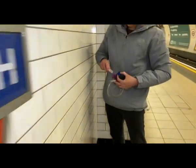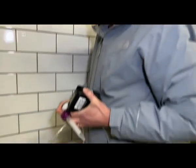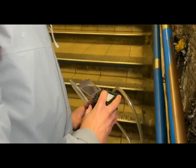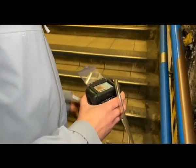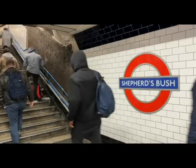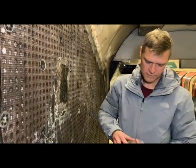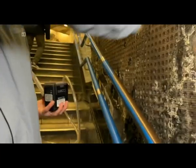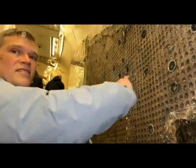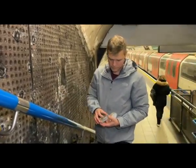Armed with testing equipment, Dr. Henk gets to work. First, an air sampler is set up. Taking an air sample here is just about as bad as it could possibly get. If you're walking through here like everybody is and you're brushing right up against this, that's the maximum you're ever going to get exposed to. He also takes samples directly off the wall. Just rub them across the surface, just to see what the most abundant thing we get there.